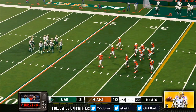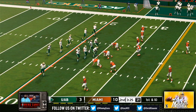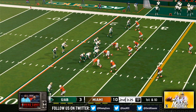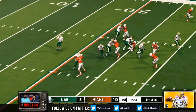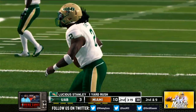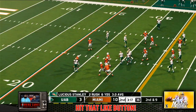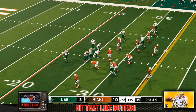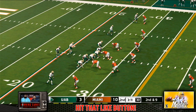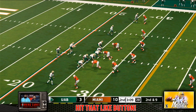Momentum swings have been fairly even. And with so little separation, this game can be drastically changed on just one or two plays. Here's the give. He fights forward to about the 26. That brings up 2nd and 9.